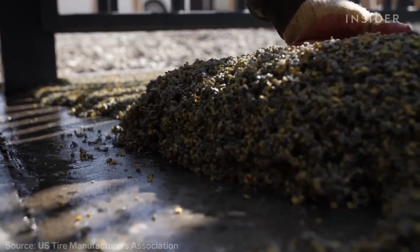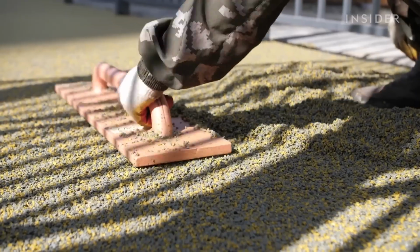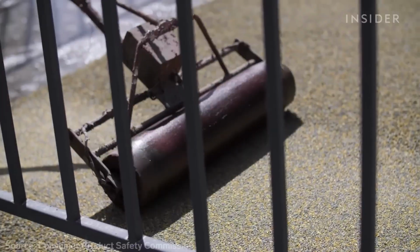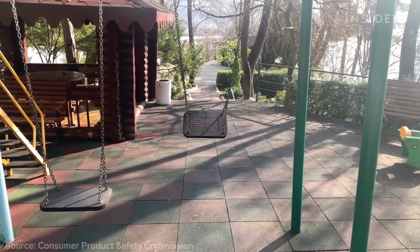In the US, a third of recycled tires become new surfaces in homes and playgrounds or mulch for gardens. In response to public concerns about shredded rubber leaking toxins, one US federal agency said it couldn't prove there were any health risks, but it recommended that kids should not eat the rubber. Sound advice.